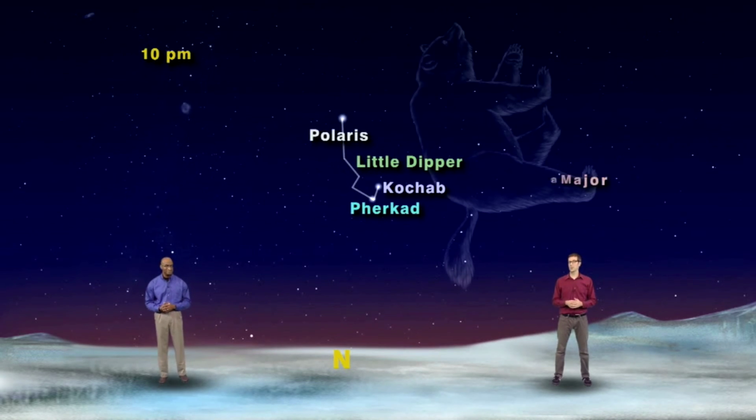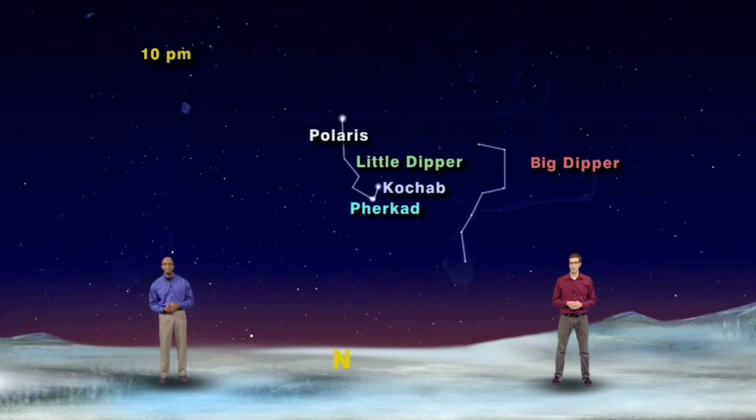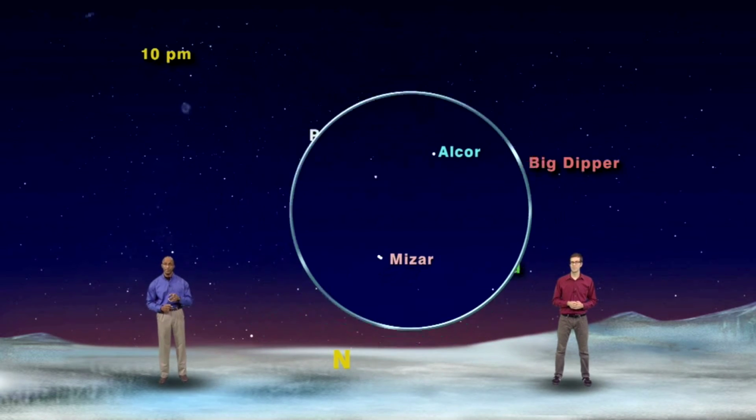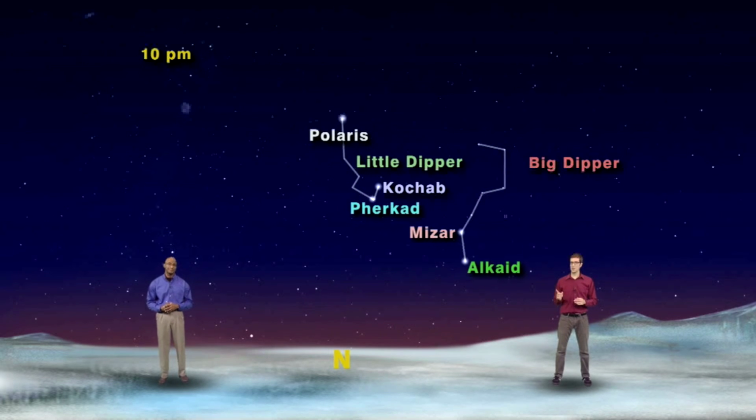To the right is Ursa Major, a huge constellation that contains the stars in the Big Dipper, which includes the stars Alkaid, Mizar, with a tiny little star above it called Alcor, barely visible to the naked eye. Then there's Alioth, faint little Megrez, Phecda, Merak, and Dubhe.